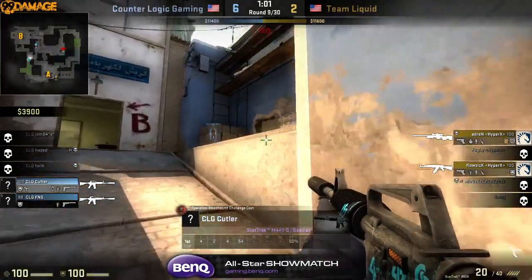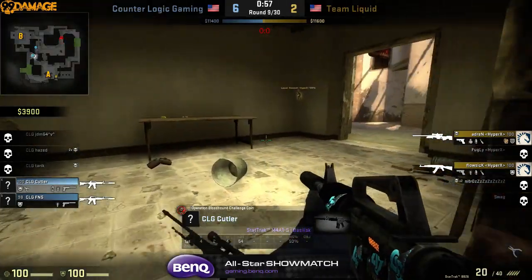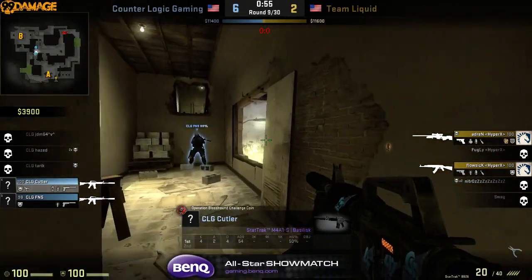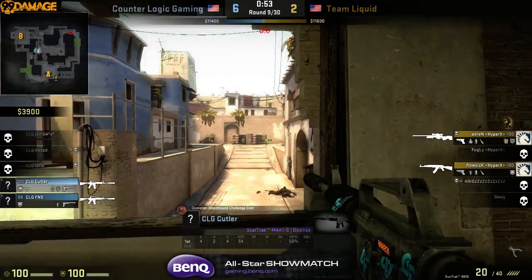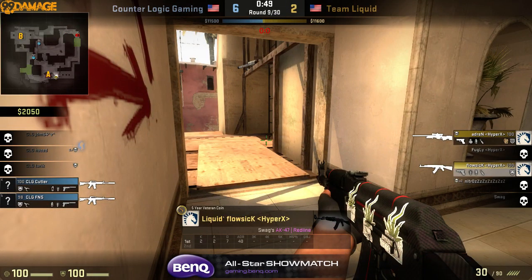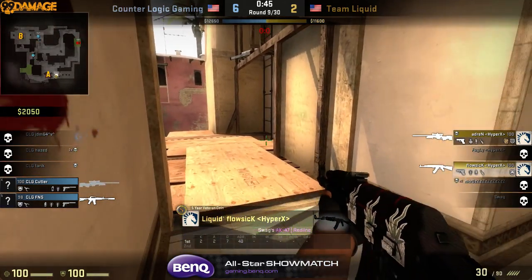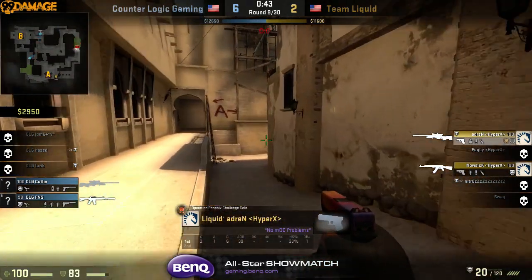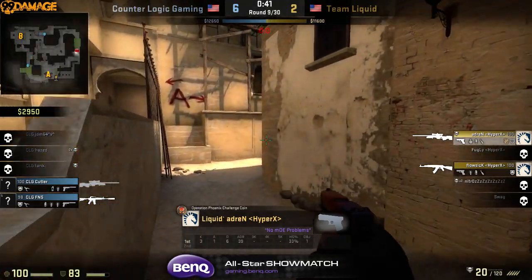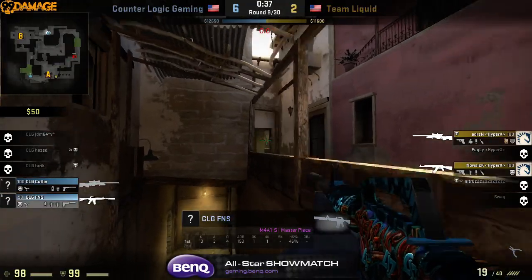The CTs will try to work together. Cutler pushes into the A bomb site while the bomb on the terrorist will take the long route towards A. Flowsick has eyes on that bomb site, but didn't actually do anything yet. So he waits for Adren. Patient play by Liquid. They still have the time. Adren will completely sneak there, so he's not going to be spotted by the sound of his footsteps.